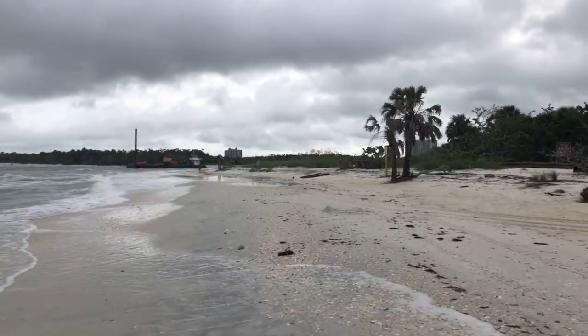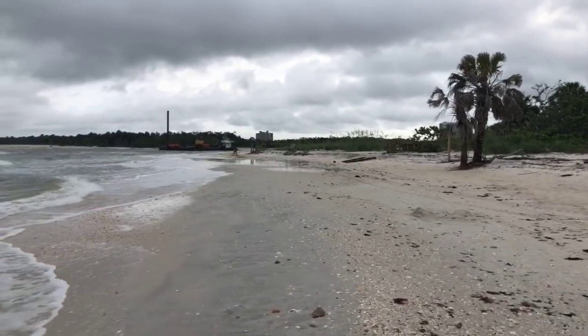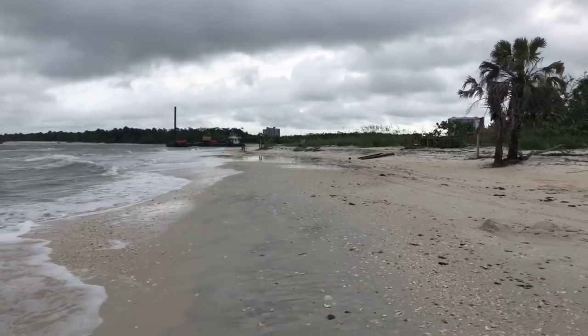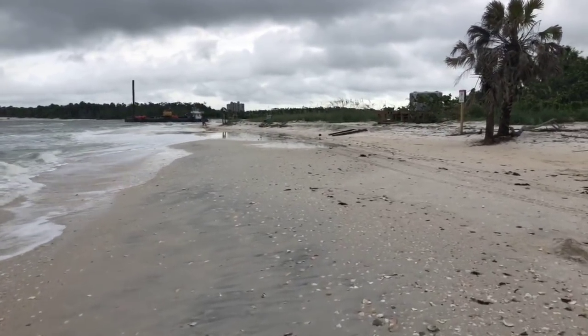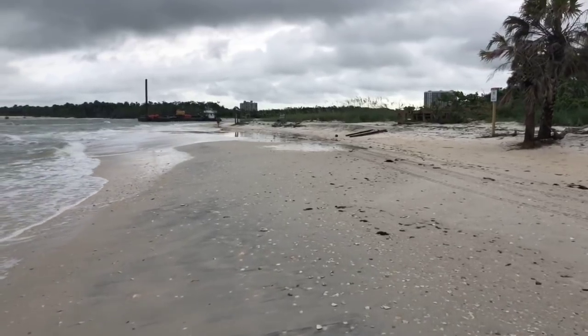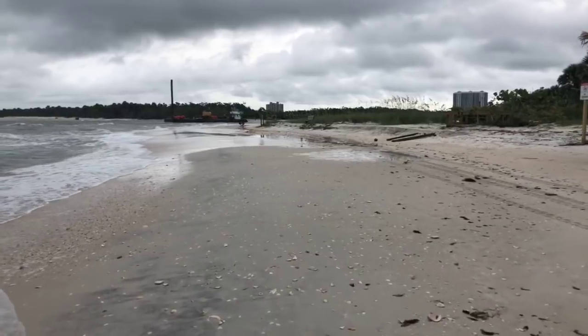Right, continue walking up here. Check in with Scott and Linda. Hopefully we won't lose our signal. If I do lose my connection, just bear with me. I just have to get to a different area in the park to reestablish a connection.